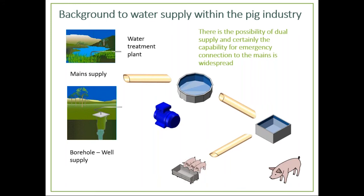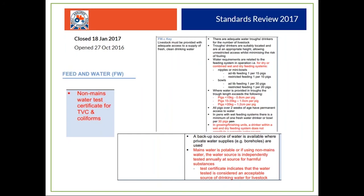The recent Red Tractor review has indicated that probably within 2017 the assurance standards will address this issue through a requirement to demonstrate testing of borehole or private supply to show that it's acceptable to livestock. But again, at the moment, there isn't strictly a definition of what is acceptable to livestock, although they've anticipated that a microbiological test for the total viable count of bacteria is required, and the absence of coliform bacteria.